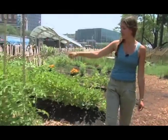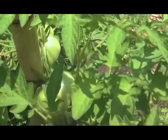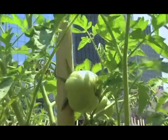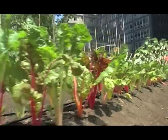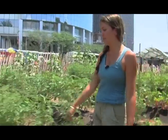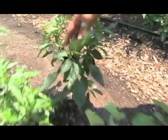These are tomatoes that are just coming in. They're nice and green. They'll be turning red soon. They're all heirloom. They were donated to us actually by a friend of the Battery. This is Swiss chard. These are more tomatoes. Here we've got our peppers, got our first hot peppers coming in. As you can see, they're gonna be delicious.